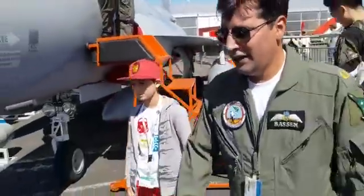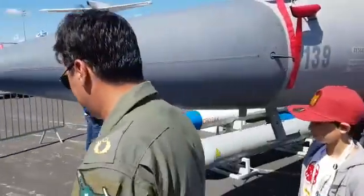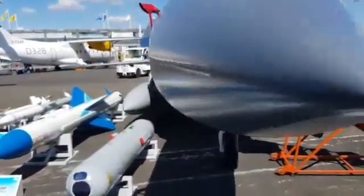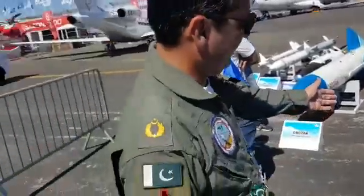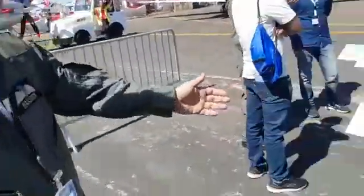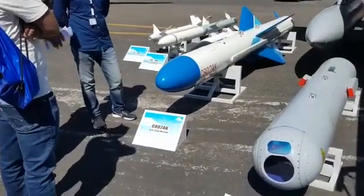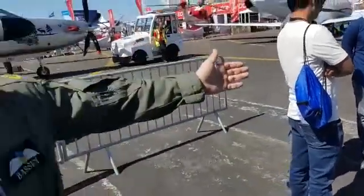On the other side, you see we have a targeting pod, and then again the same kind of weapons, with one exception, that is a guided glide bomb.